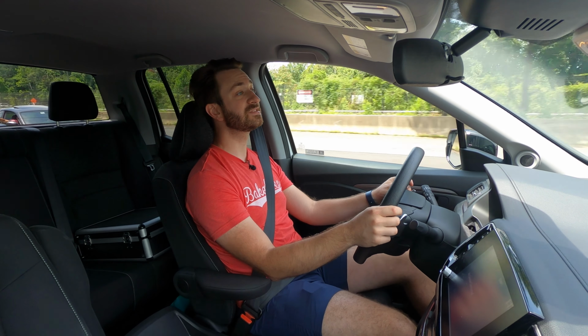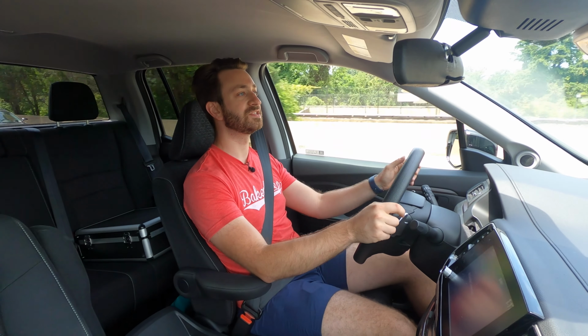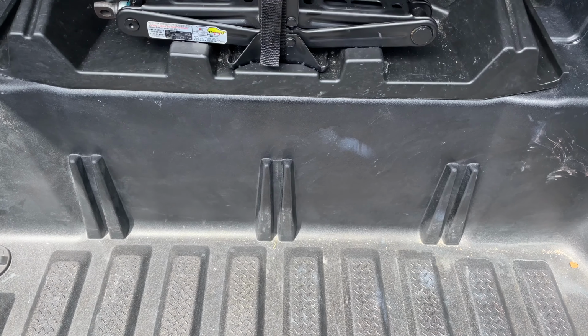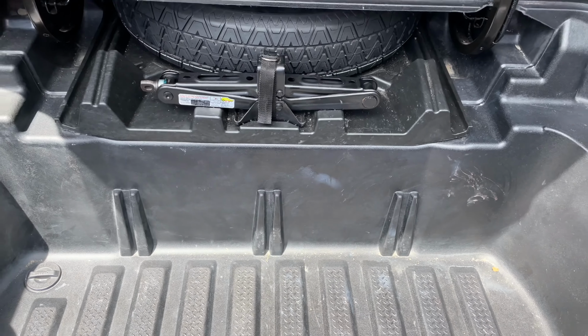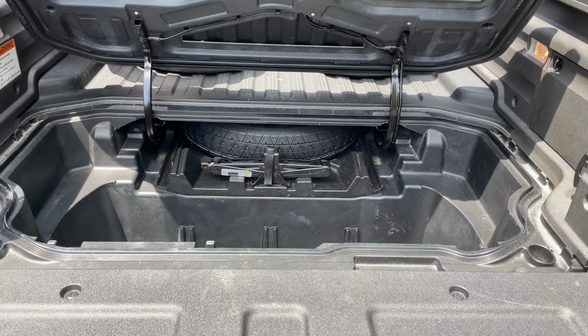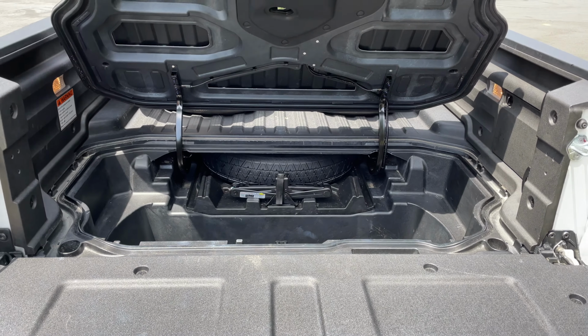There is a nice feature of the Ridgeline. It's not new this year, but all the Ridgelines have an in-bed trunk. So when you open the bed, you can then open the floor of the bed and put some things in there. It's where the spare tire is. It's a space saver spare, but then there's this big well, and it's really neat because it's pretty deep.